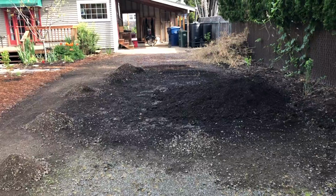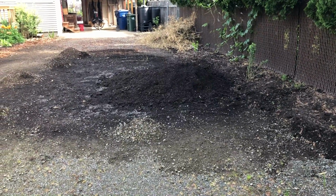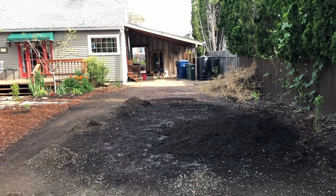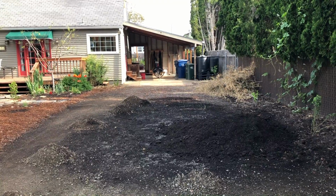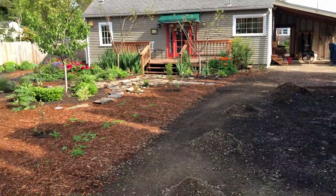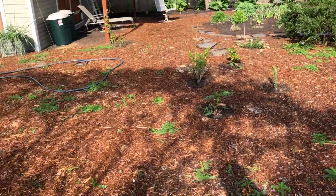This is where I stored a huge pile of compost from Lane Forest Products, and an even larger pile of 38 cubic yards of fir bark mulch, which I had delivered in December and carted wheelbarrow after wheelbarrow around the yard and covered what used to be lawn.